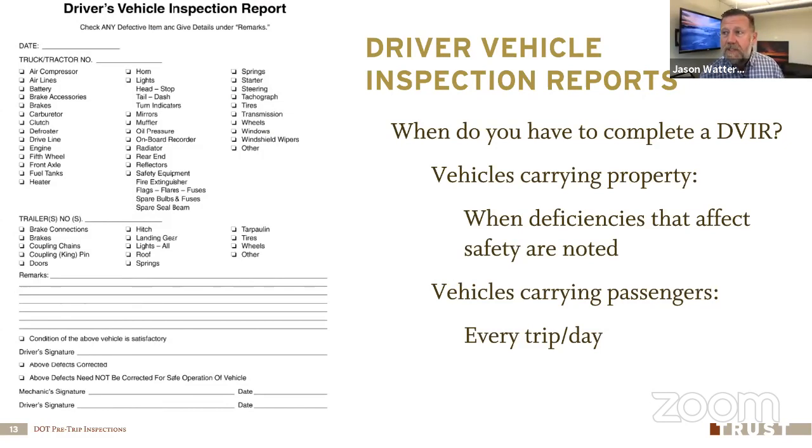My recommendation is, if you can find a form specific to the type of vehicle that you have, that you can get from a company where you've got a multi-part form. I like that. I'm kind of old school when it comes to pre-trips. I like a two-part carbon form where I can have one in the truck, and I can have one for the carrier, for the manager that you take in.